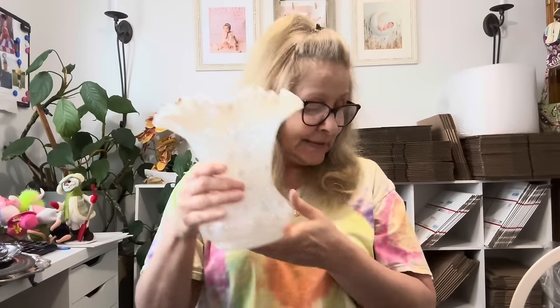Yes, indeed. My hands and my arms were functioning like a trip hammer when I was grabbing this stuff. I'm telling you. So that's the glassware. That is the glassware.